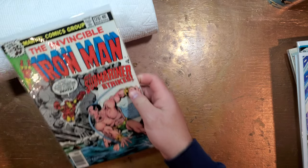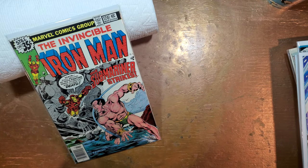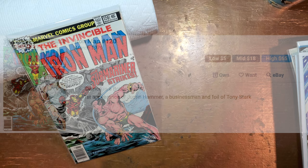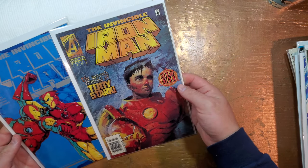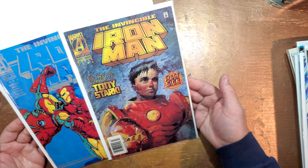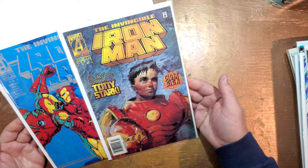So I think I'm going to stick to it. This 120, this is a nice little key here. Believe it or not, I actually have it. So I really got to do some comparison to see which one is better. I'll keep the one that looks a little bit nicer, and I'll sell the one that's a little less. Gorgeous covers here, although that is definitely an acquired taste. I like it, though. The artist in me totally digs that stuff.